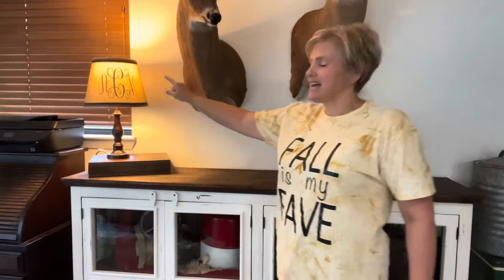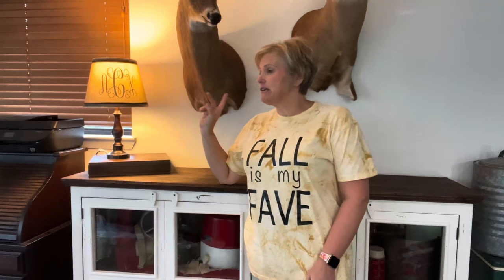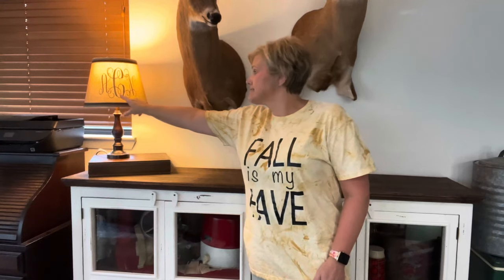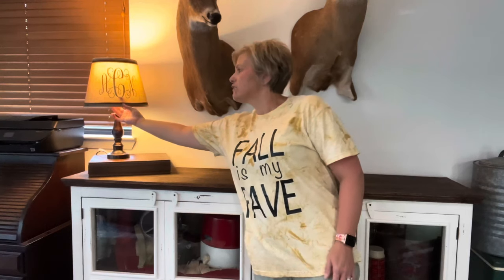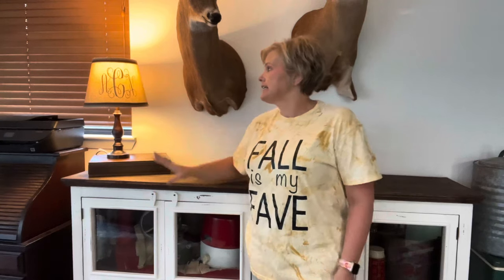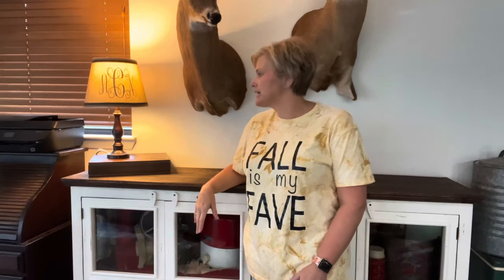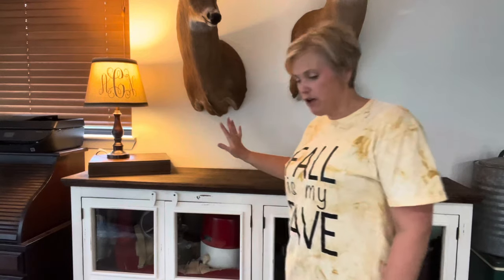But this I love. This was actually a gift. It was a wedding gift for my husband and I, and it was from our cousin, and it's got the A for my husband, Alan, the N for me, and the C, and it's just a decal that goes inside your lampshade. And it gives that look. I love it. It's so pretty. But I wanted to do that over here.